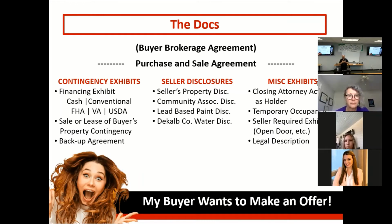And then there are other documents that are going to attach to that or be a supplement to that. And when we talk about the exhibits that may be a part of it, every single contract is going to have at least one exhibit. And that's going to be our financing exhibit. We may not have anything else on this page, but we're either going to have a conventional loan, FHA loan, VA, USDA, or they're paying cash. There's not another option. So it's going to be one of those documents.